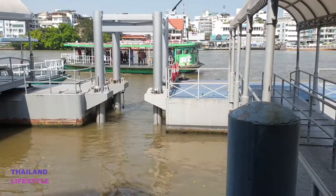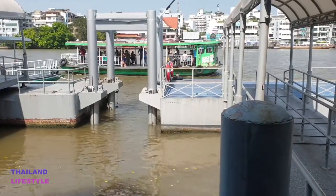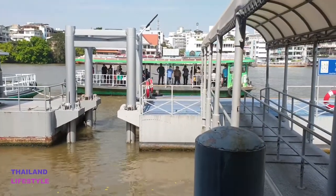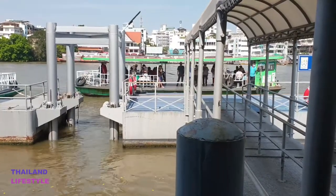My ferry is arriving. And here we end our trip. I hope you enjoyed it.